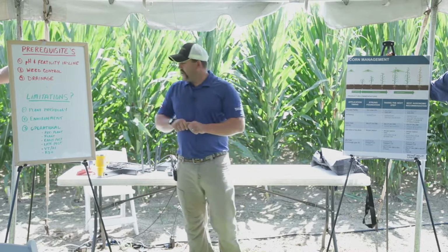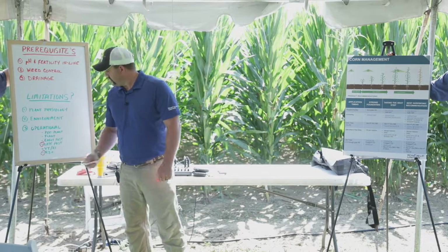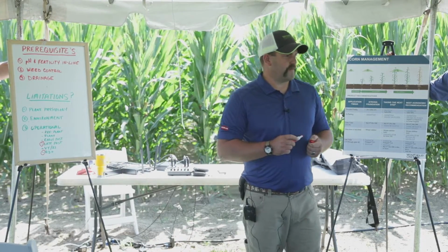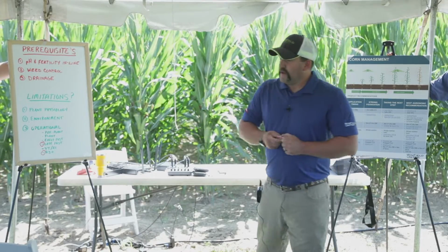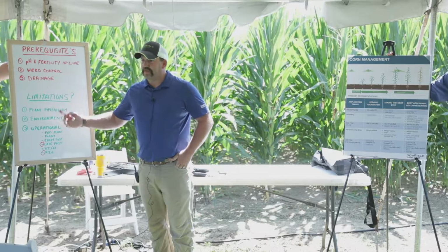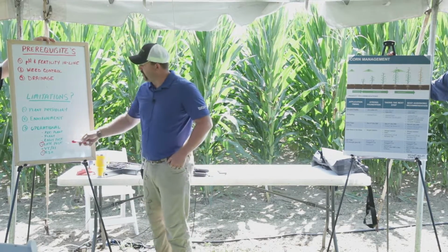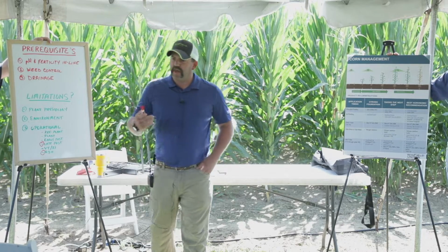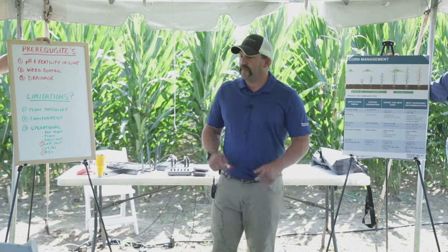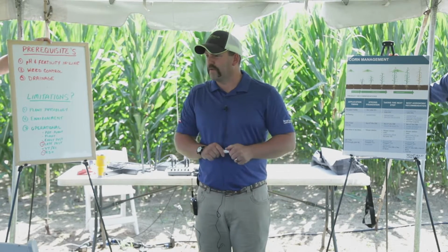As we go back here, there are two pieces that I really want to look at: this late post and this R3 plus time frame. How many of you make applications here, or make a planned application? Going back to Jason's point on the planning piece and Preston's talk here, how many of you make a planned V10, V12 application? Got one? A lot fewer hands go up when we look at that.